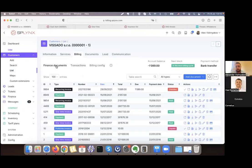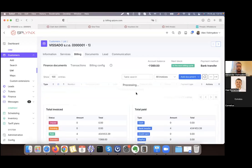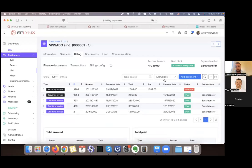So in billing, as you can see now, we have one tab called financial documents. Under this financial documents tab, we store all information about invoicing and payments. Before, we had many different tabs and people were complaining that they needed to switch between tabs and it was not convenient. So that was one of the things that we changed. It still allows us to find and sort only invoices, for example. If I don't need to see payments or credit notes in the same table, I can just filter based on these values in this filter.